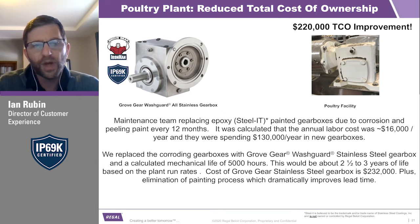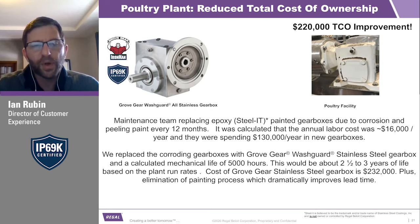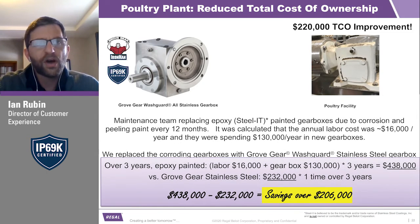And the cost of the Grove gearboxes was $232,000 to implement, and they actually did it over a rolling change. The lead time was much shorter because they're available from stock or short assemble-to-order lead time, so a few days, versus having to take a standard gearbox and ship it out to get epoxy coated with the Steelite coating. When you look at the cost savings that they were able to achieve, again, another significant save.